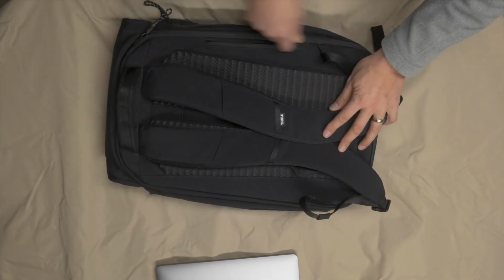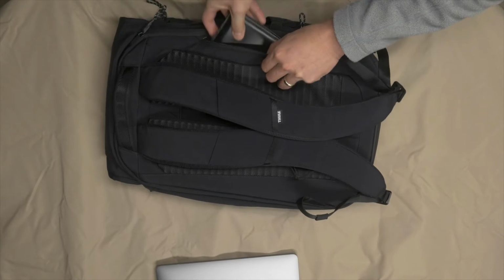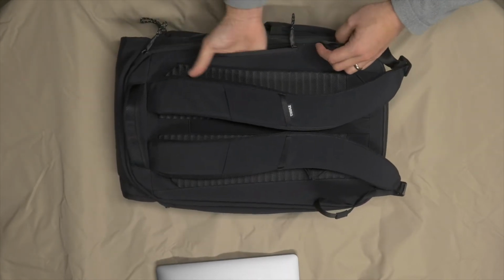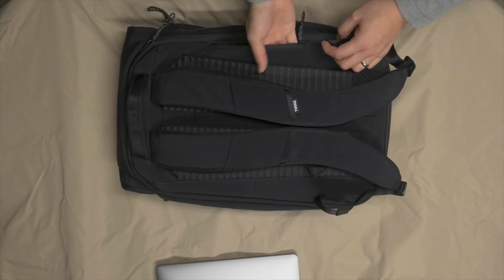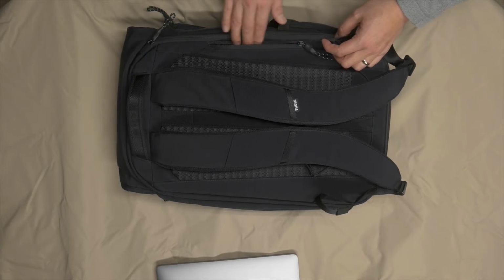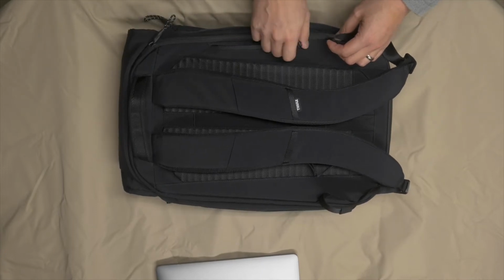Also importantly, there is one of these secret zippers in the back here, little pockets, and I think these things are incredibly handy. This is one of the things that really attracted me to this bag, is having these sort of higher security zippered pockets here for you to put things like your wallet or your passport, etc.